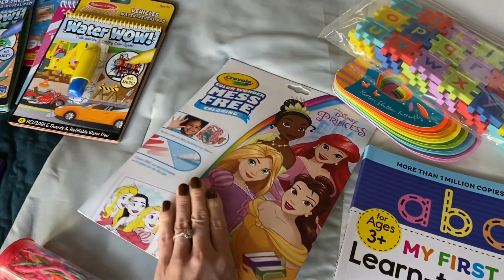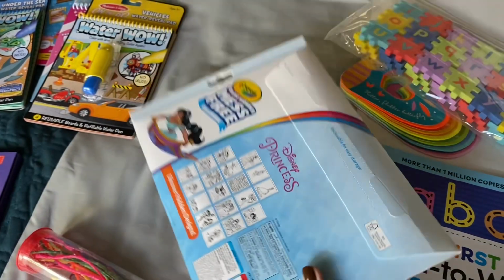Crayola magic marker sets are also great because they don't color on skin or fabric, they only color on the special pages included.